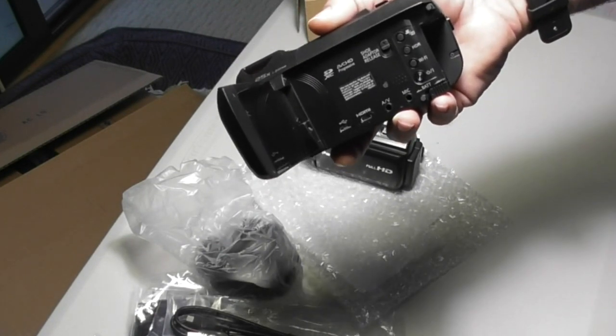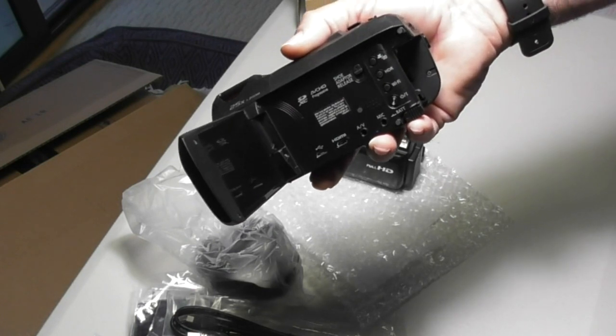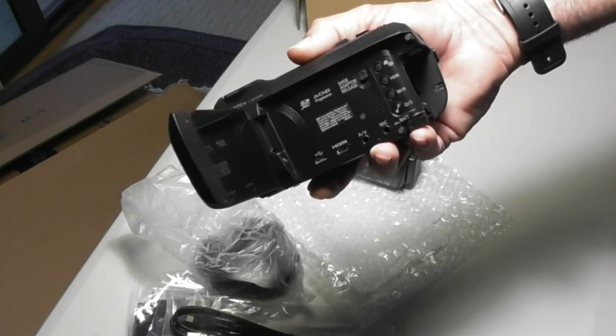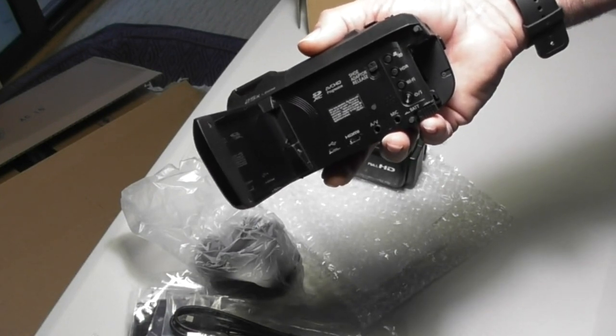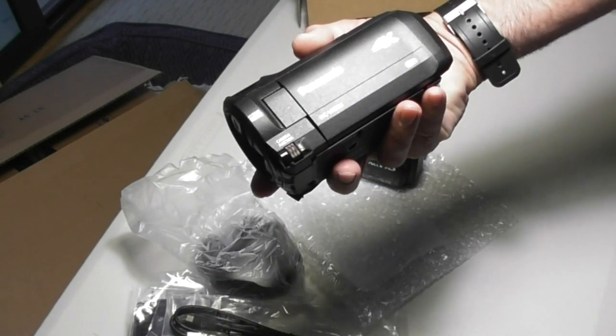A lot of people love Sony, but when you look at the reviews on the Sony and you start seeing 40 and 50% reviews, something's not good. Panasonic, they're in the high 50s and low 60s, which is not great. But Panasonic always beats out the Sony and the Canon for reviews, unless you're going into the really high-level cameras.